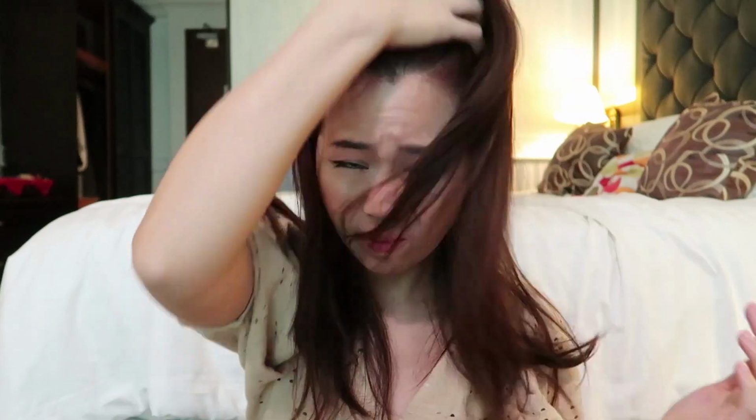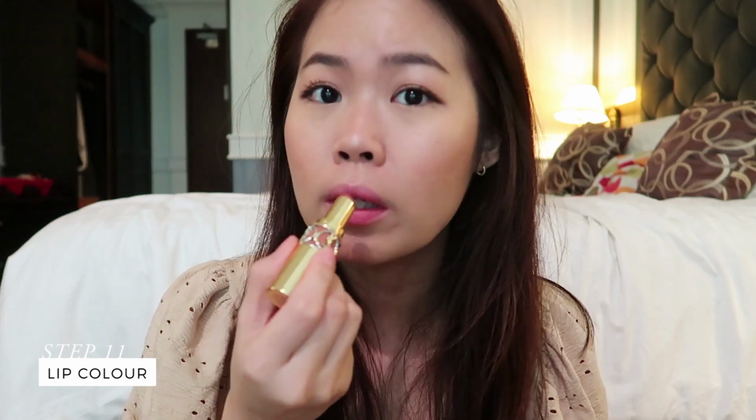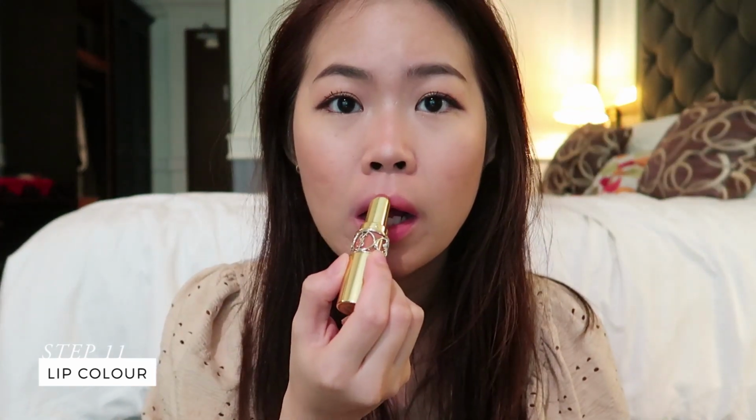And then, oh, and I forgot my lipstick. I go for a nude-ish color to match with the whole natural look. And this one isn't matte, it's shine. Honestly, this is more like a lip balm to me, like a tinted lip balm, but it's not, it's a lipstick. And that's it for this makeup look.